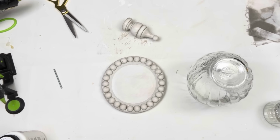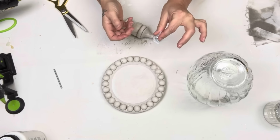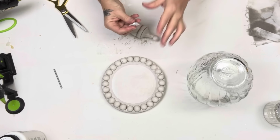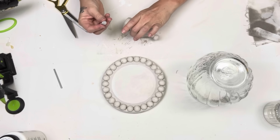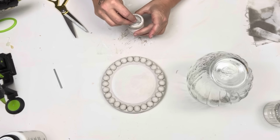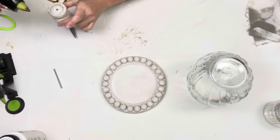Okay, this is set for a few minutes, so I'm going to attach the top. I'm going to do what I did on the other one. I'm going to use my crazy glue and a couple of dots of hot glue just to help it set up. I got it all over my fingers, so I'm really not happy about that. All right, generous amount of crazy glue. All right.